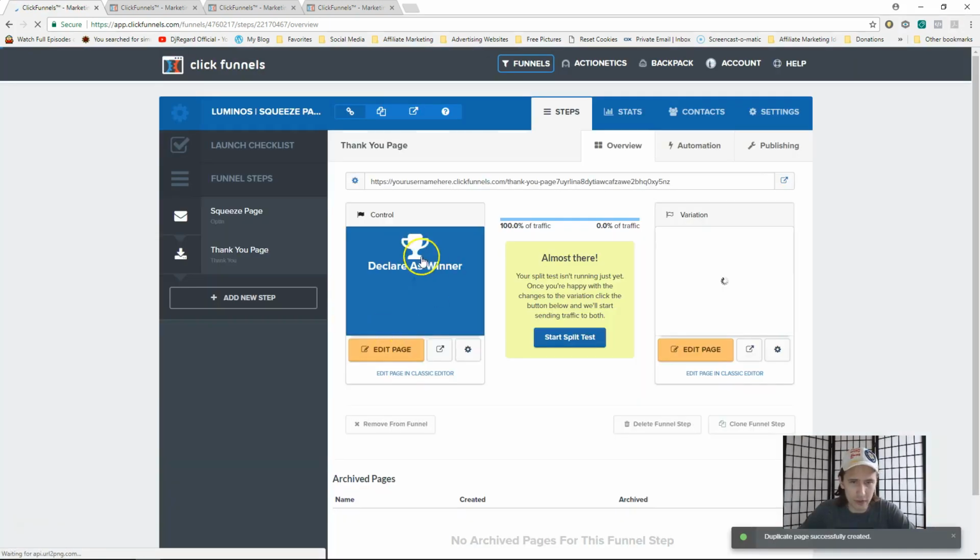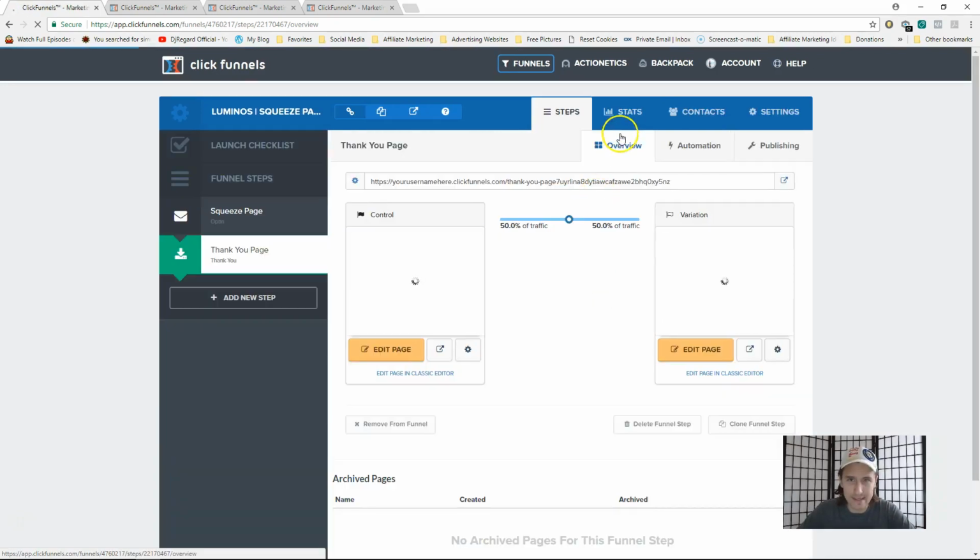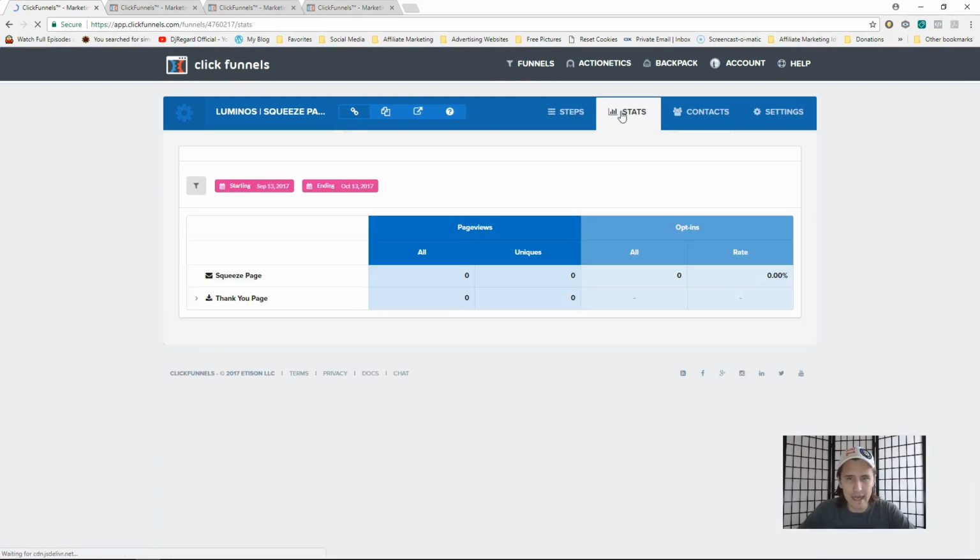I can create a duplicate, for example. I can say how much I want. So 50-50, for example, traffic, click on apply changes, and that is it. My split testing is done. If I want to see statistics, I go into stats and I can see everything here.